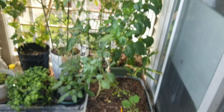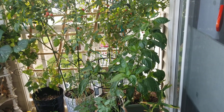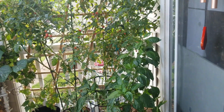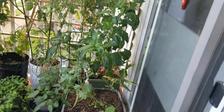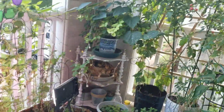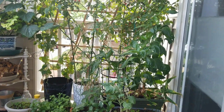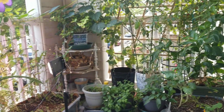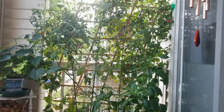Even though I didn't get really what I wanted this summer, I still feel accomplished. Even with having bleach water sprayed on everything and all my leaves getting burned and my seedlings getting burned, and having to really just baby the garden, I feel really accomplished. This is still my place of peace out here. The kids and I still love coming out here.